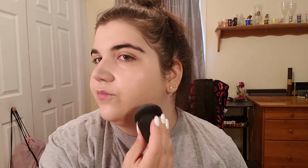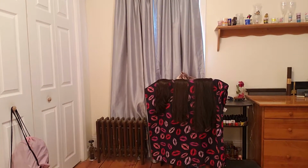Like, holy crap. It just evened out my skin tone really nicely. Ooh, this could be dangerous. All right. So, why does this always happen to me? So, really like this so far.